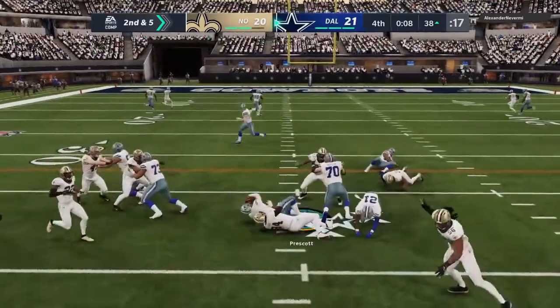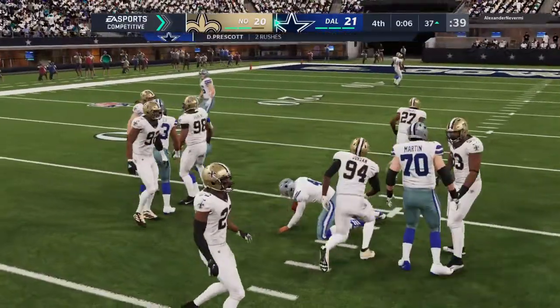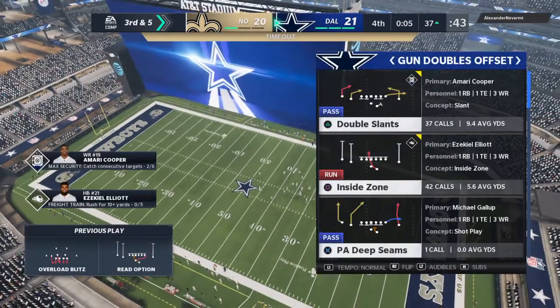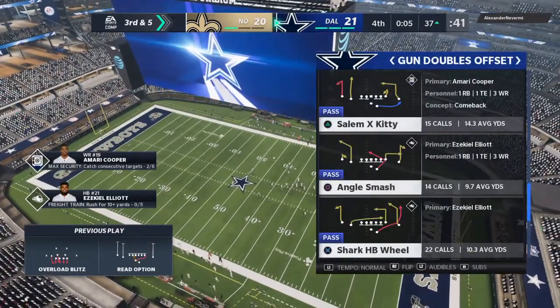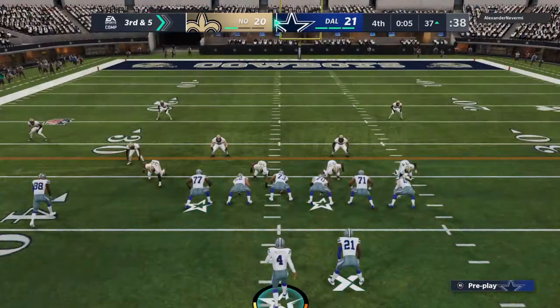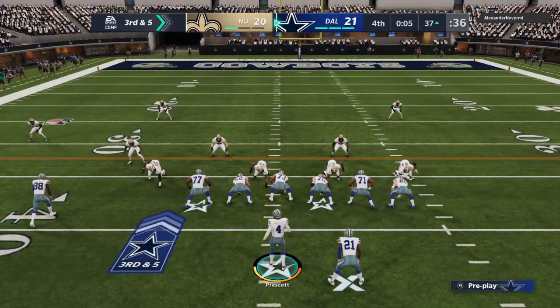Dak's going to keep it on the option. Only 1 yard there on the keeper, and that's going to leave him with a 3rd down. And the clock will now stop as a timeout is called with 5 seconds left. And on 3rd down, a nickel formation here defensively.